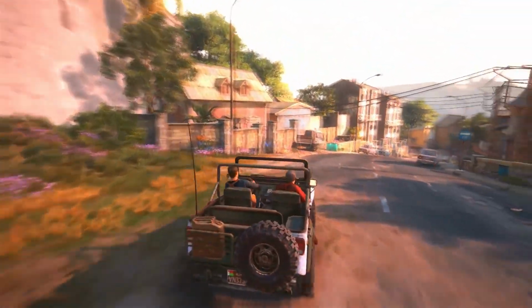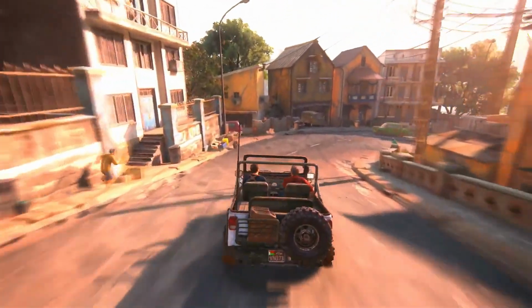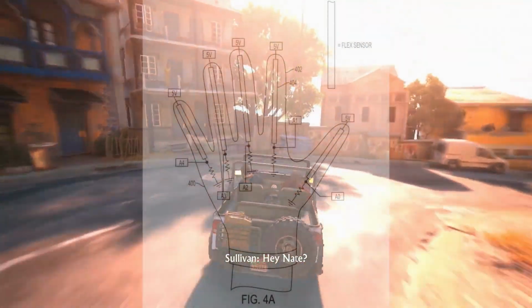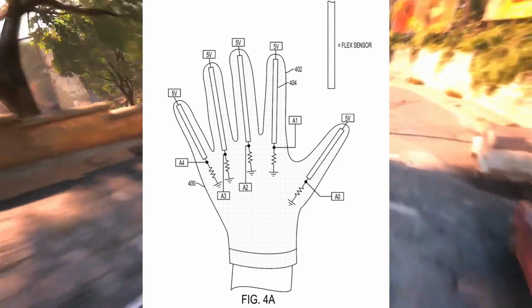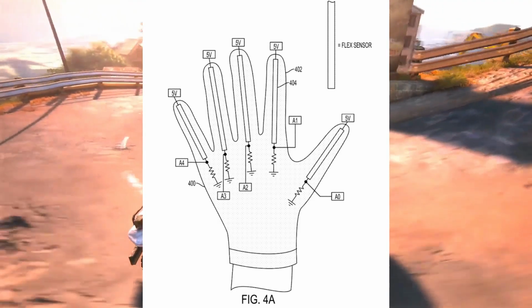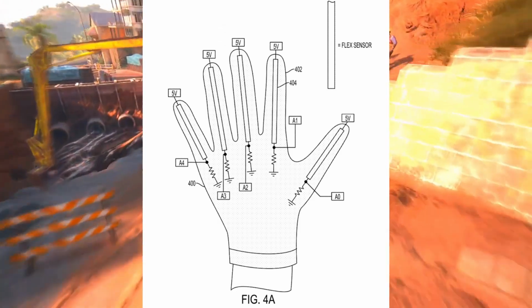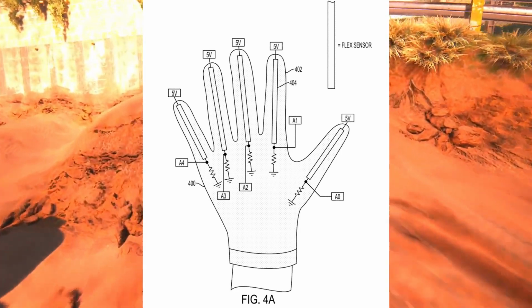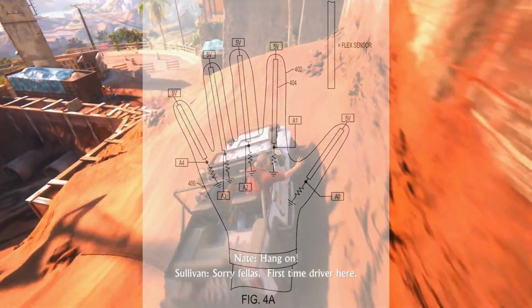It's worth noting that the patent also shows what appears to be an alternate, glove-based controller. This would use flex sensors to determine the individual articulation of each finger. This would probably be more advanced technology than the ring-shaped controller. While gloves like this do exist for commercial use, they are normally employed for enterprise VR training programs and professional motion capture, rather than oriented towards consumers.